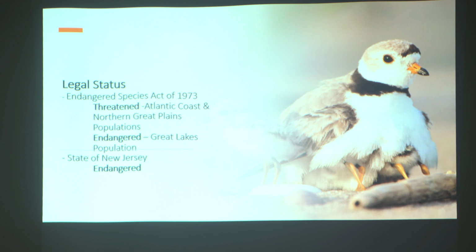And so under the Endangered Species Act, in 1986, piping plovers were listed as a federally protected species. The Endangered Species Act was 1973. That's kind of a confusing slide where I have 73 and then I say 86. But in the Atlantic and the Great Plains, those populations are threatened. And in the Great Lakes, they're endangered.